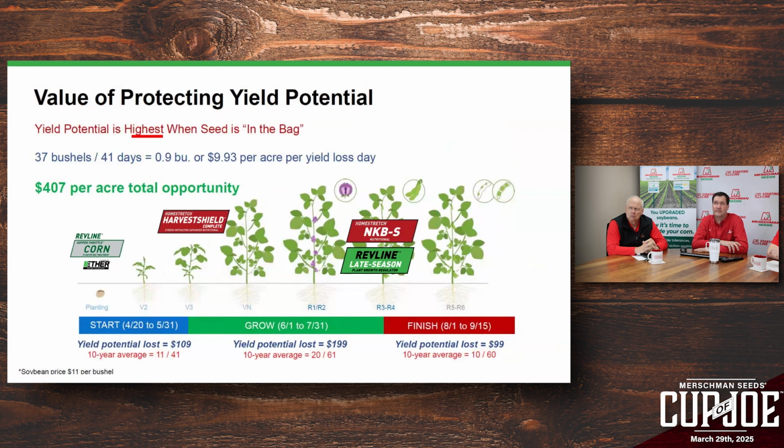But we get the same general concept from this slide here, and we will leave this in the attachments, so if you guys wanted to look at this a little bit closer. Same thing can be said on soybeans. There's 41 different stress days at 0.9 bushel per day. It's about $9.93 per acre per yield loss day.